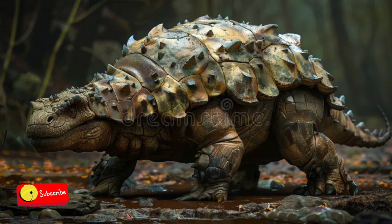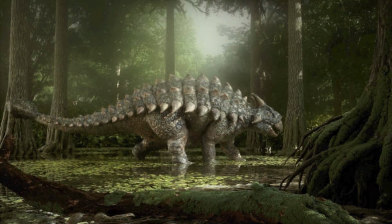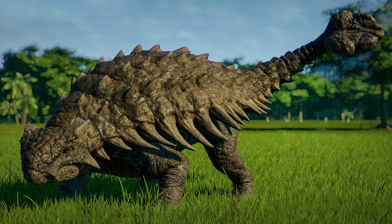Another key difference is that Ankylosaurus had a wider skull and a heavier body structure, giving it a more imposing appearance. Compared to other ankylosaurs, it also had variations in the arrangement of its osteoderms, suggesting that it may have had a different defensive strategy.